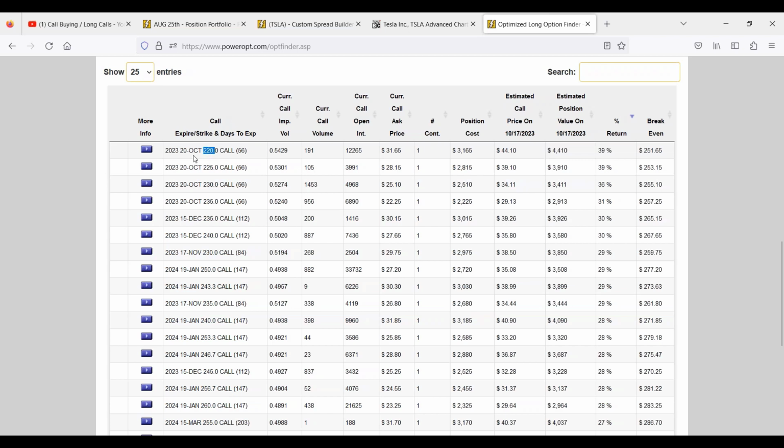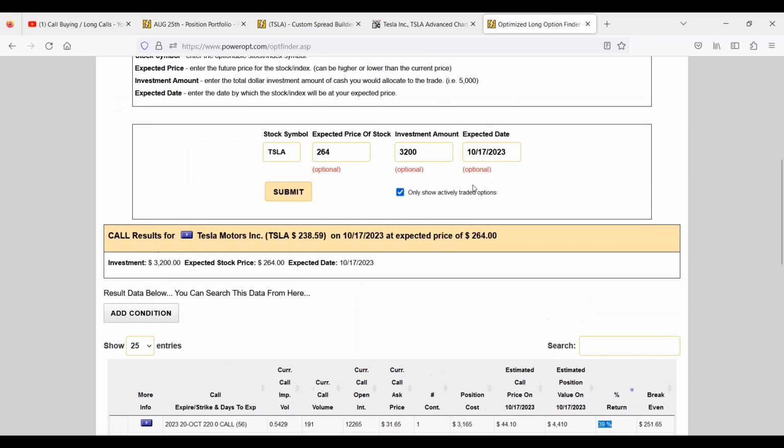220 call, October 20th expiration. Tesla's at 264 on October 17th. It'd be $44 of intrinsic value. That's probably spot on to what the price would be. It's easy to do near expiration because it's intrinsic plus a little bit of time value, 1 or 2 days remaining, but it's still a 39% return.